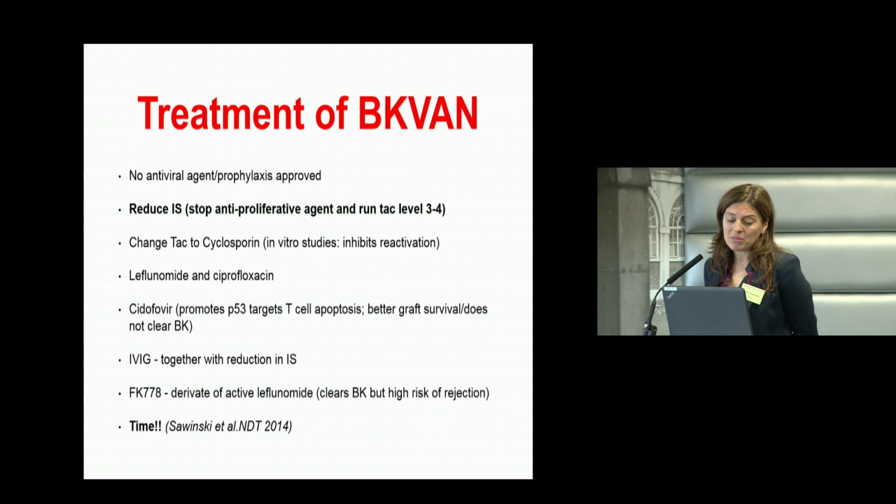Some studies have advised that we change from tacrolimus back to cyclosporin, which would probably mean a lot of our patients now, and this is based on some in vitro studies which show that cyclosporin inhibits the reactivation of the virus. Again, leflunomide and ciprofloxacin are used by some of the centers, but there isn't really that much firm evidence for it, although we use it at the GOS as well. I think more as an act of desperation than anything else.